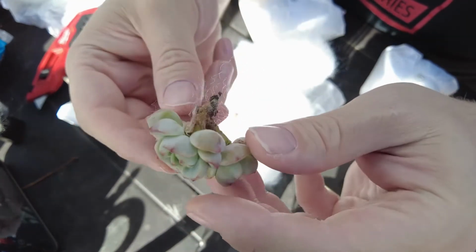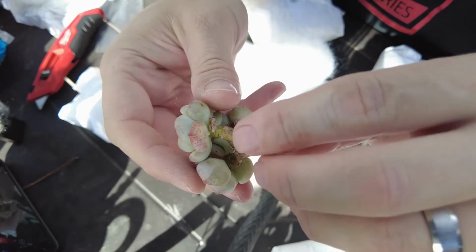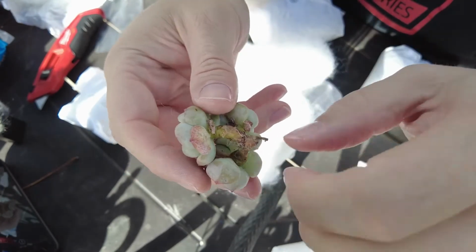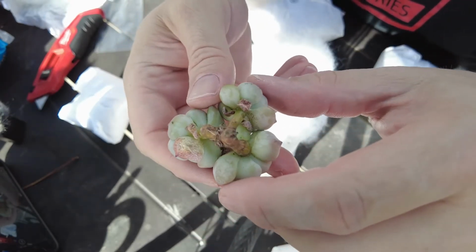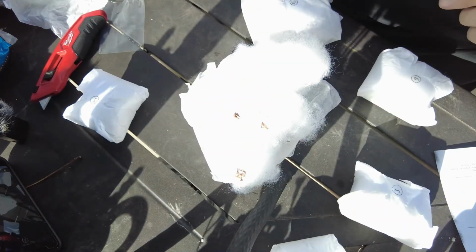How are we doing on roots? We got a little bit of hair root action going on. Really dry and callous, so I may pop this guy up real fast. There's no waiting on these bare-rooted dried out succulents. So that's Echeveria pudgy. Echeveria pudgy cluster. Very nice. Oh, I'm happy about that one. I'm happy about both of them so far.